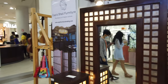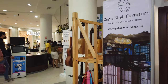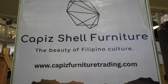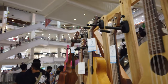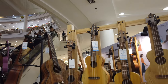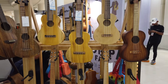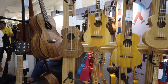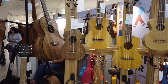So capisfurnituretrading.com is their website. You can see it here. Then behind Capis Furniture Trading is the Ferrangeli guitar crafters from Mactan Island, Lapu-Lapu City. Because you know, in Lapu-Lapu, there are a few that make guitars. You have Allegre guitar, and this is the Ferrangeli guitar.